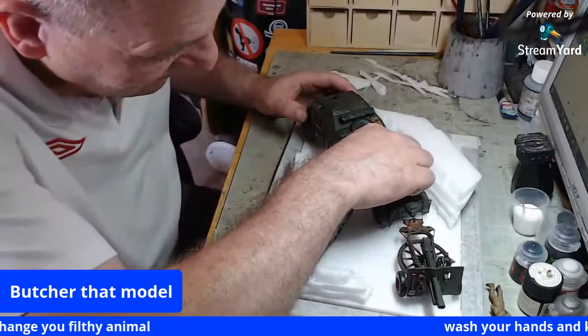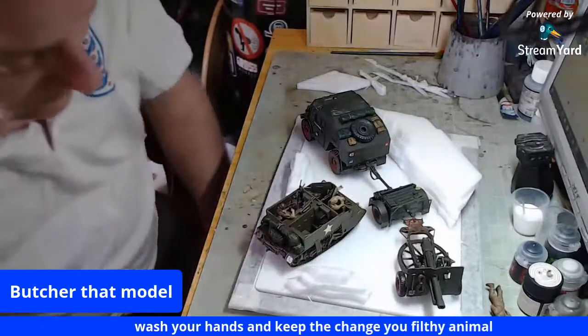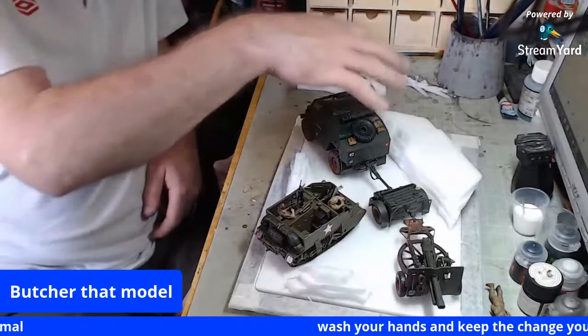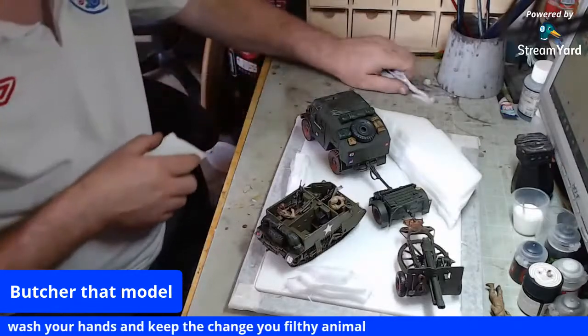So we can go there like that. Right. Yeah, I think I'm about right with that. I'm happy with that, positioning wise. By the time we get it plastered up, it shouldn't be too bad.